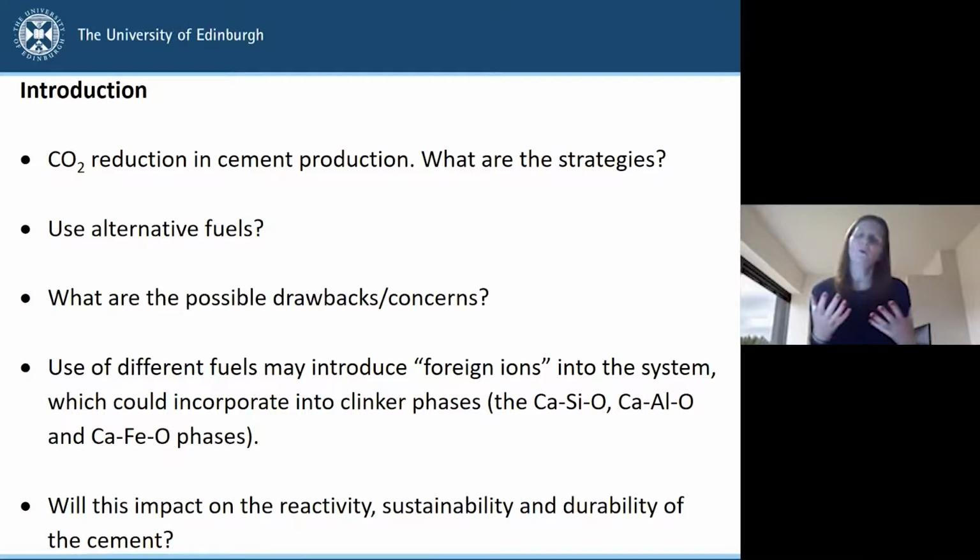But what are the possible drawbacks and concerns? And this is what we've been thinking about. If we were to use different fuels in the kiln, could this introduce foreign ions into the system? So could the clinker phases, so these calcium silicates or calcium aluminates or calcium ferrite phases, incorporate other ions? And would this then impact on the reactivity and sustainability and durability of the end product of cement?